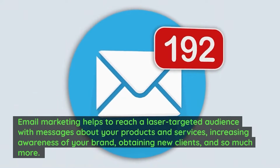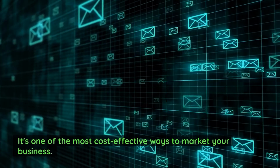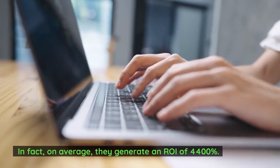Huge ROI is one of the biggest advantages of email marketing. It's one of the most cost-effective ways to market your business. In fact, on average, they generate an ROI of 4,400%.